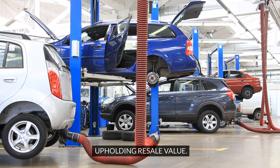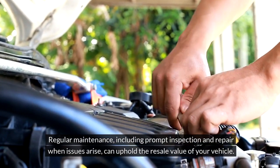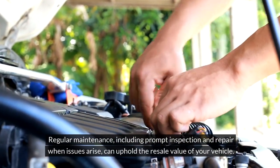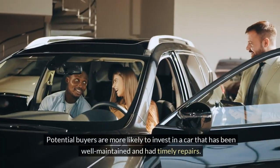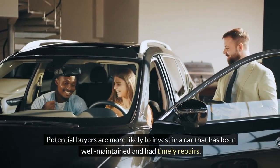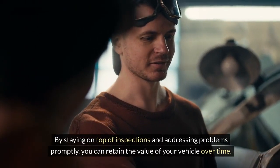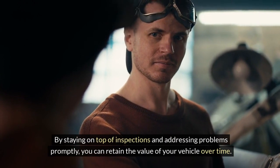Upholding resale value. Regular maintenance, including prompt inspection and repair when issues arise, can uphold the resale value of your vehicle. Potential buyers are more likely to invest in a car that has been well maintained and had timely repairs. By staying on top of inspections and addressing problems promptly, you can retain the value of your vehicle over time.